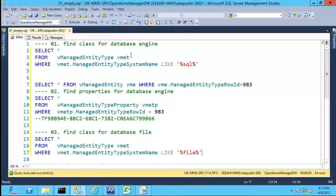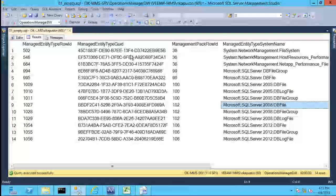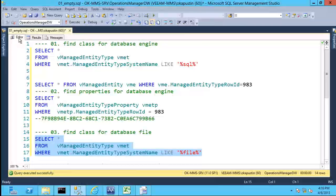Here's my snippet. I'm doing the same thing. Okay, we have some database files here, a generic class and specific classes for database file. What? Database log file, and database file again, and a log file again. Well, 6 specific classes and 1 generic one. Okay, let's stick to the same strategy. Let's try to find out if we have something defined using the generic class.